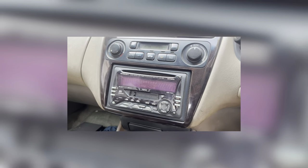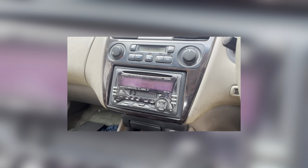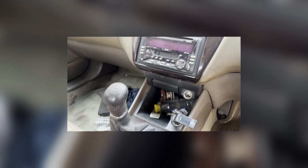And it has a double din Clarion cassette player. The Honda City Vtec in those days came with a Clarion music system, but they came with a single din cassette player. This is a double din player. It is a 5-speed manual, which I love.